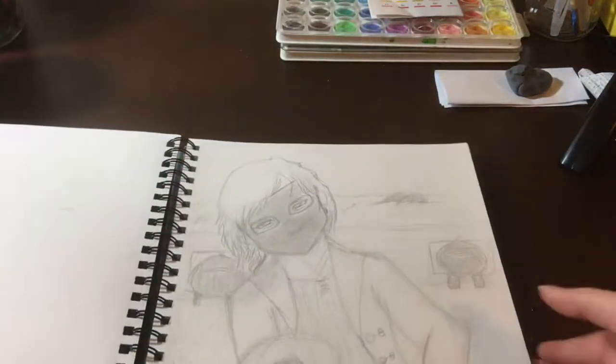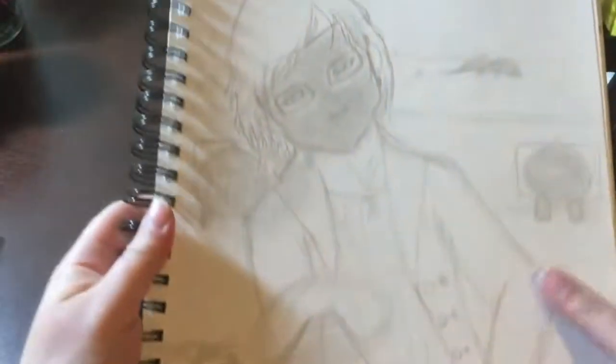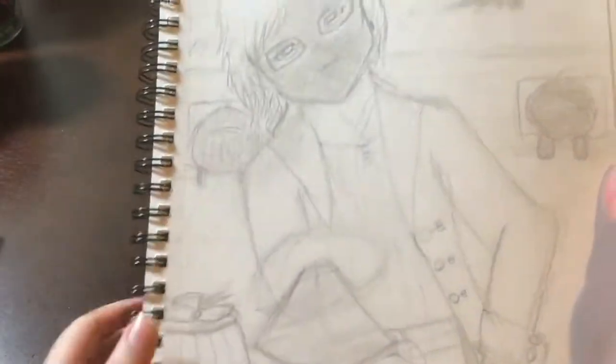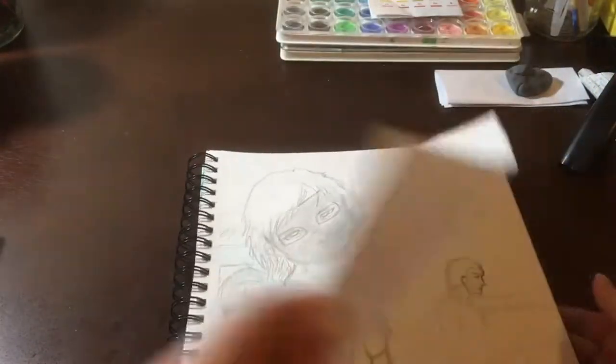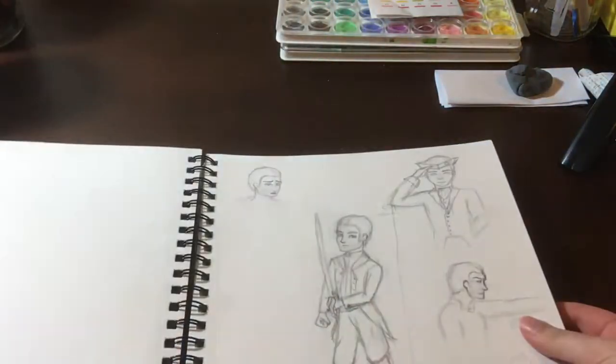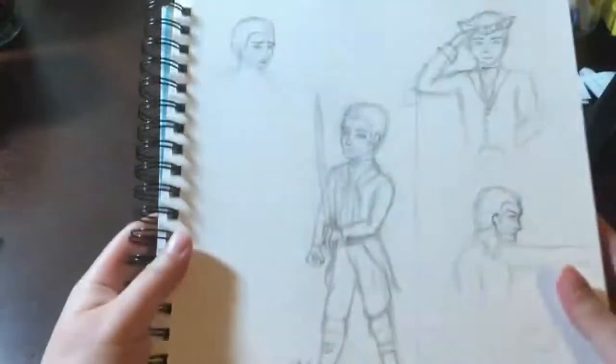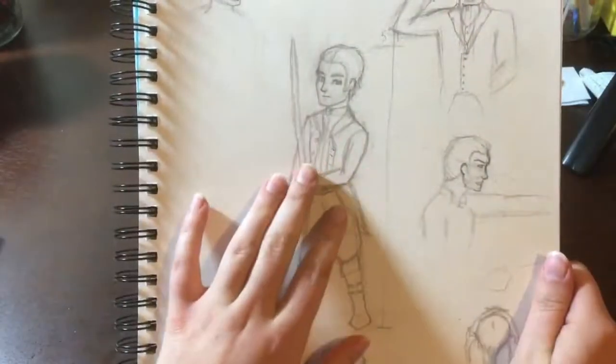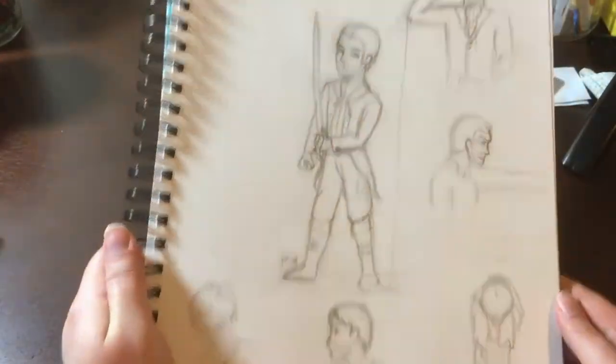Let's see. More character designs for other books. I really like this one. My foreshortening is lacking, but I still need to get better at that. Another sketch dump of another character. I really like this one. I like this guy's pose. I think he's pretty darn cool.